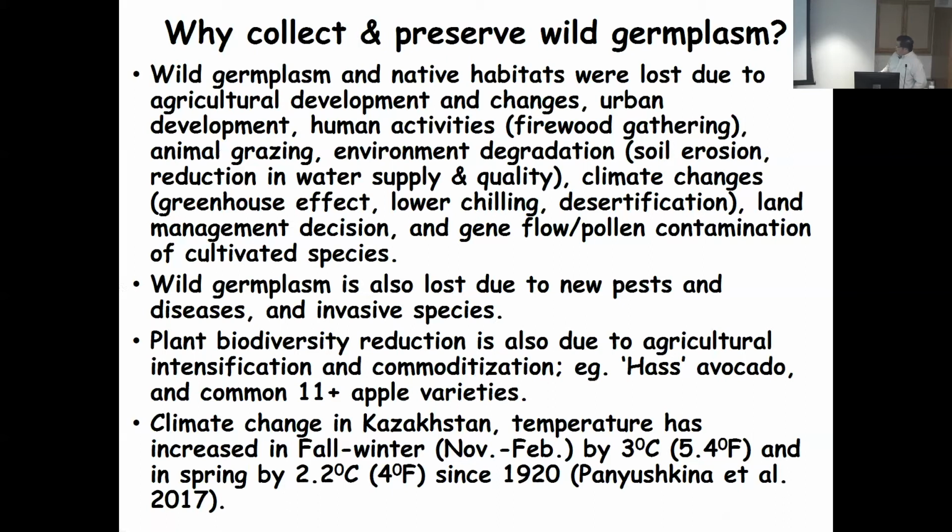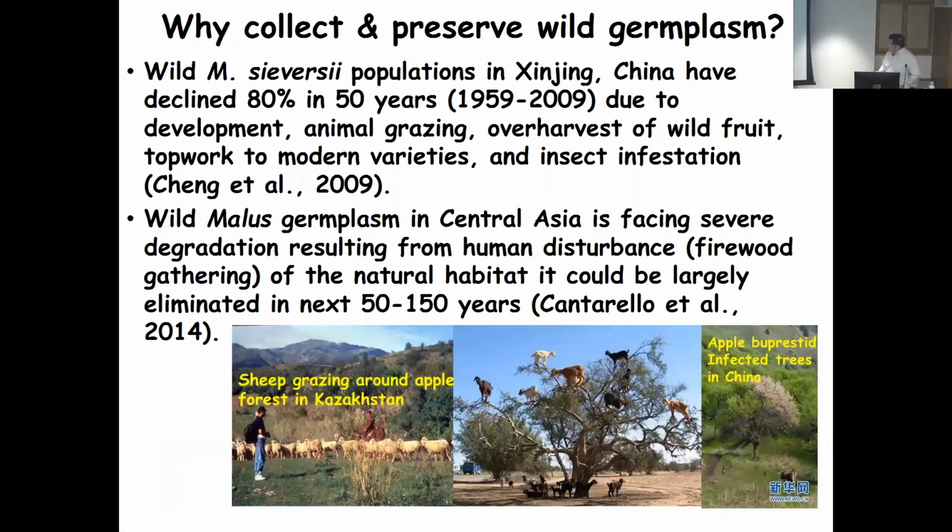Also climate change has been documented in Central Asia, in Kazakhstan, for example. In the last almost 100 years, temperature has risen, both in the wintertime and also during the springtime. There's some study from China, for example, that in a 50-year period, 80% of the wild Malus material in Xinjiang, China was lost due to a variety of reasons.